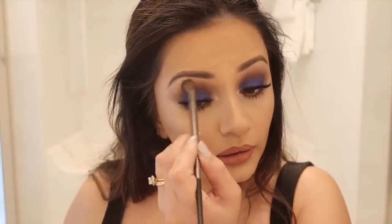So once I'm done with that, I am just fixing up my crease and making sure everything's nice and blended and diffused. And one last final step of just adding a little bit more of the All Nighter setting spray onto my face. For my hair, I literally just straightened the whole mop head that I had going on.